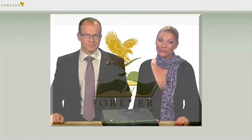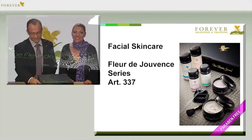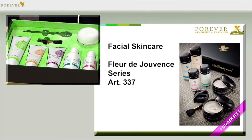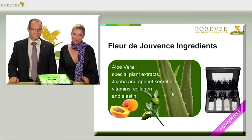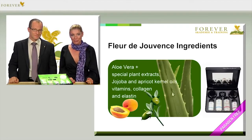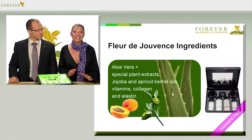The Fleur de Jouvence series, article number 337, literally means youth blossom and comes in a series of perfectly matched skin care products. Other than in a few exceptions, the basis is naturally always forever aloe vera. A select few plant extracts, jojoba and apricot kernel oils, vitamins, collagen and elastin are added to the recipe.